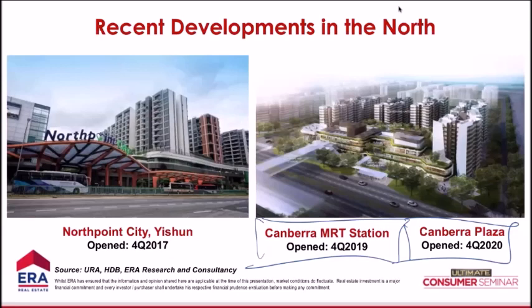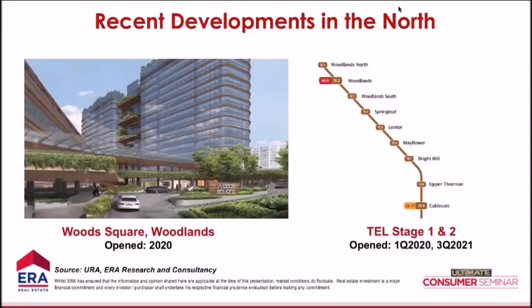There'll be more people moving around. There'll be more food establishments. Okay, the retail shops will be happier. Okay, for that. So Canberra is like that lah. The MRT came, so it became vibrant. Oh, the plaza came, then it became more vibrant. All right, everybody in Canberra will be very excited now. Okay, if you stay in Canberra, I think you'll be equally excited as me now.